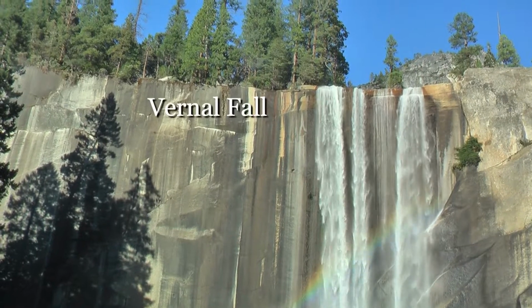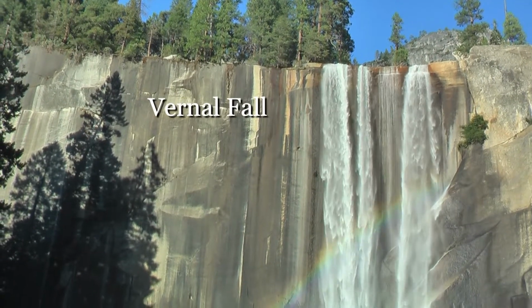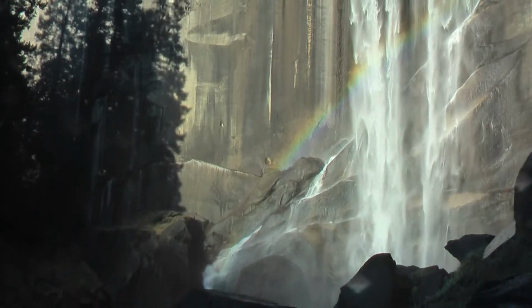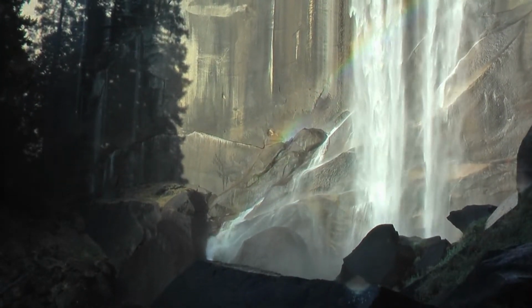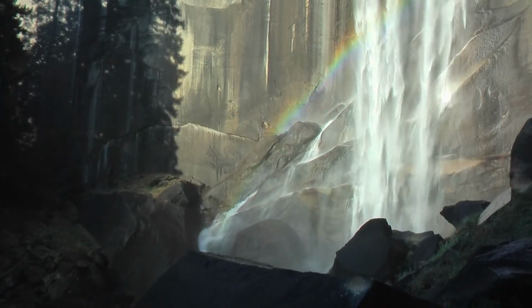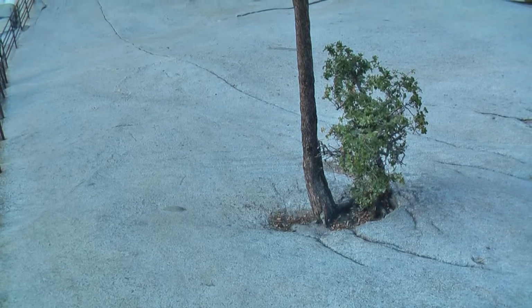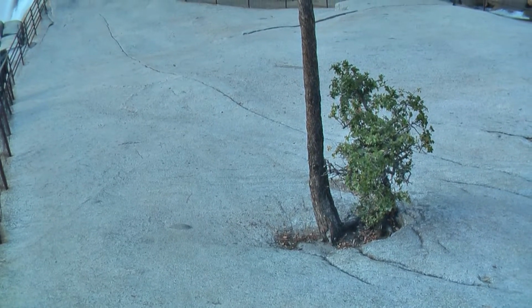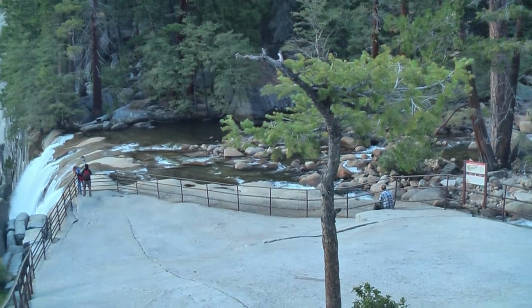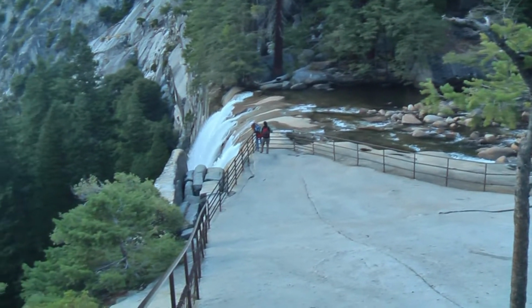There's a rainbow in Vernal Falls almost every sunny afternoon. Something to look forward to. And with a pothole in the ground. And there's the brink.